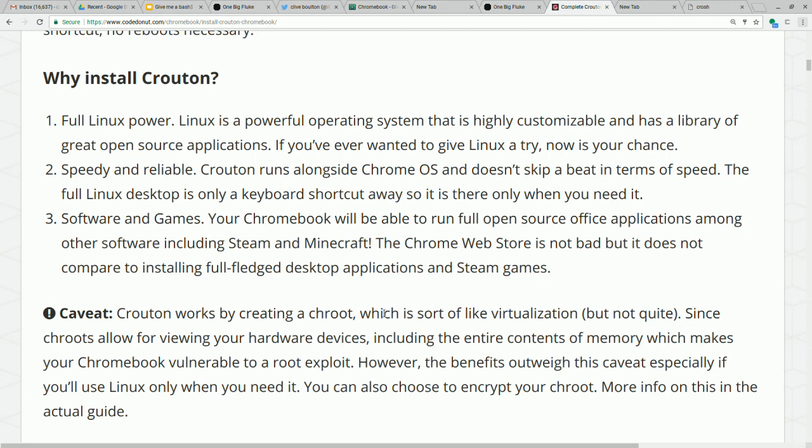So why do you want to do this? I want to do this to get the full power of Linux on my machine. It is a full Linux. It is the full Ubuntu. The only thing is, and she does mention this, it works by creating a chroot, sort of like virtualization, but not quite.